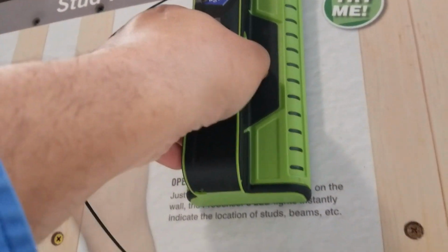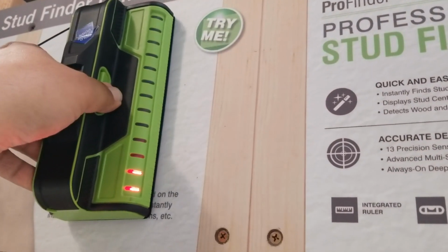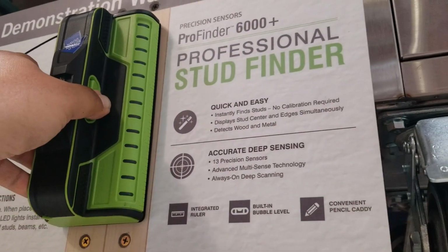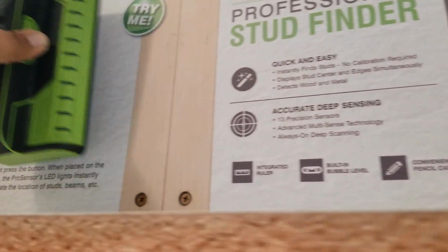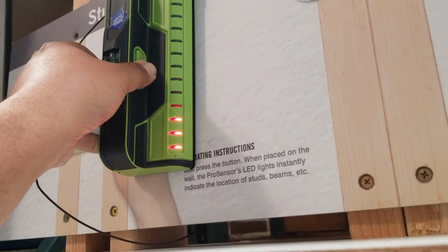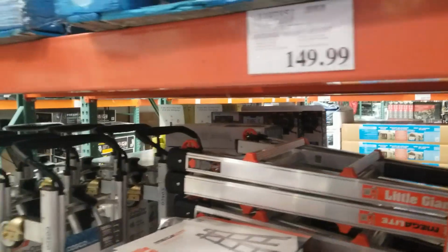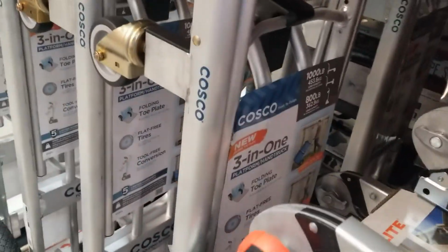And I was actually holding it the wrong way. You're supposed to hold it the other way. Horizontal. Not vertical. But it's still working, as you see there. So not a bad little item. Got the Little Giant for $149.99. Got the Costco 3-in-1.